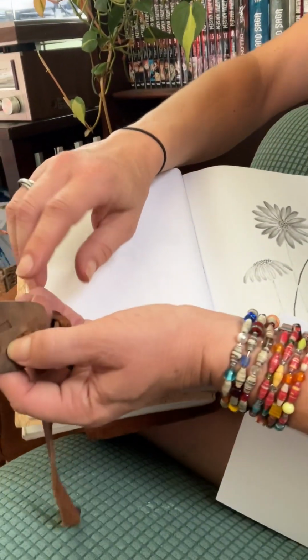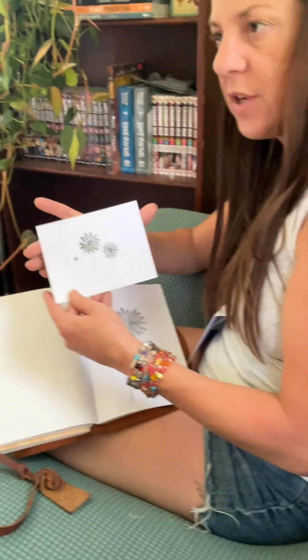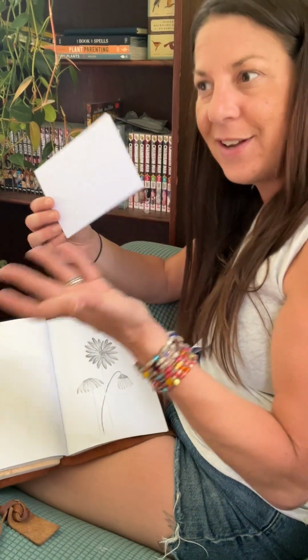It came with this other person's logo. So someone's like, oh, where'd you get that card? They'll be like, oh, my friend made it. And there you have it.